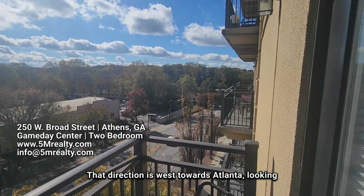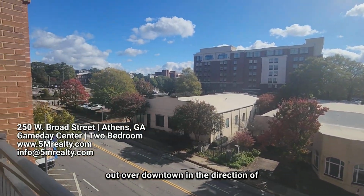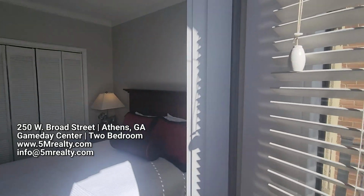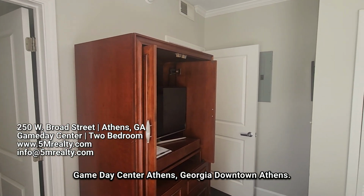That direction is west towards Atlanta, looking out over downtown in the direction of Sanford Stadium in downtown Athens. Gameday Center, Athens, Georgia, downtown Athens.